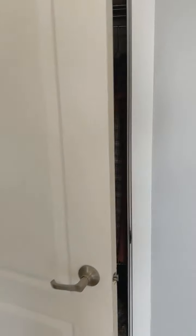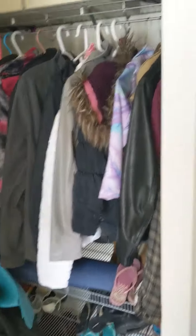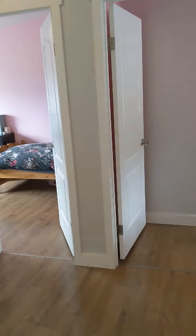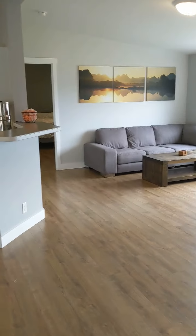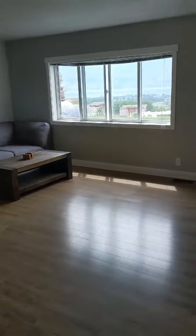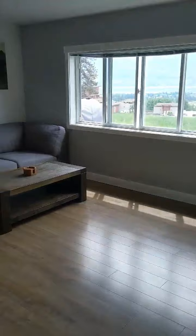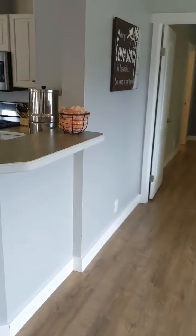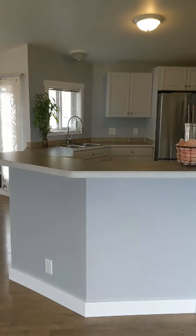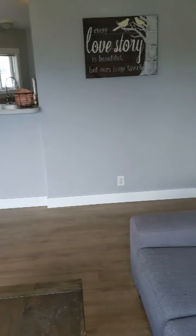So right when you walk in, you've got a closet for your coats and all that good stuff. To the right, we've got 2 bedrooms and a bathroom, which we're going to go have a look at later. But first, we're going to head to the living area here. So you've got a nice gas fireplace, tons of space for your furniture. It's very open here. And from this angle, I'm all the way at the end of the house. There's our front entrance. So you can see there's a whole ton of room here.